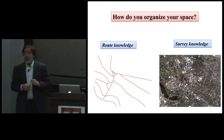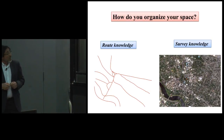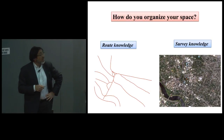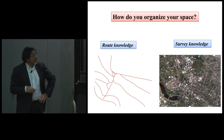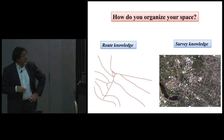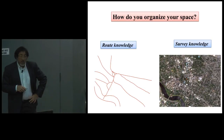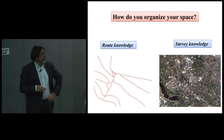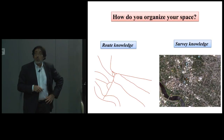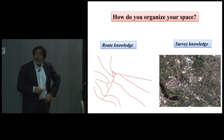But first, I want to talk about the universals in our mind. So how do we organize our space? There was thought that there were two possibilities. Around 1948, a psychologist named Edward Tolman tried to investigate this with the classic rats in a maze experiment. So you can imagine there are two ways of doing it. One is what's called route knowledge, where you know a set of trails or roads and their intersections, but that's more or less it. Kind of a quasi-one-dimensional way of visualizing your space.